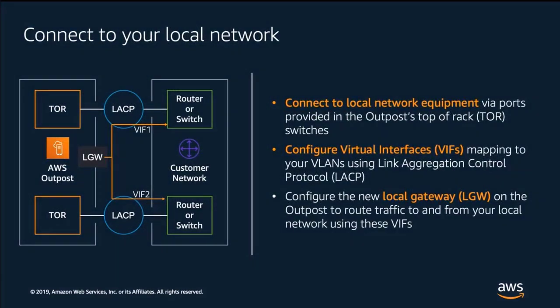You can connect to your local network equipment via ports provided in the Outpost top-of-rack switches. You can configure virtual interfaces, the VIFs, mapping to your VLAN using Link Aggregation Control Protocol. You can configure the new local gateway, called the LGW, on the Outpost to route traffic to and from your local network using these VIFs.